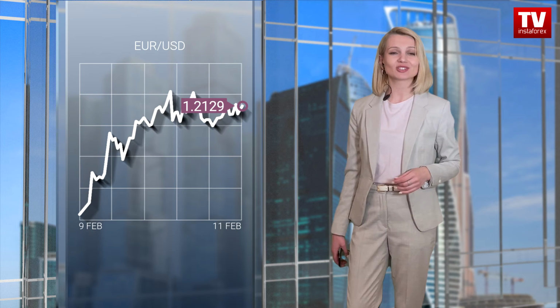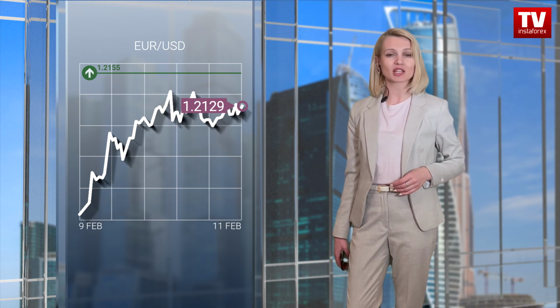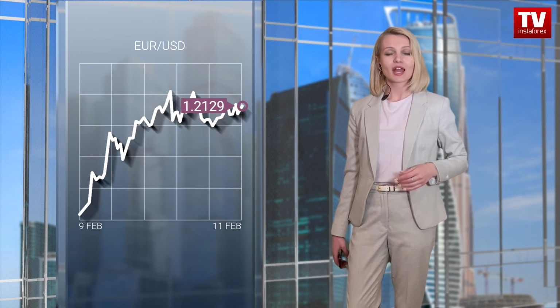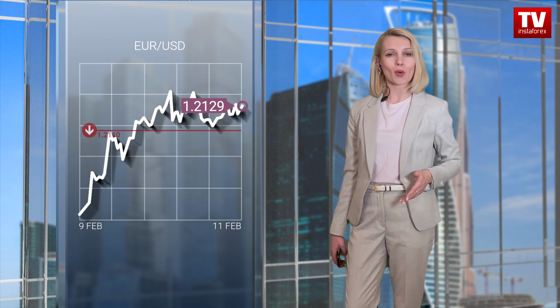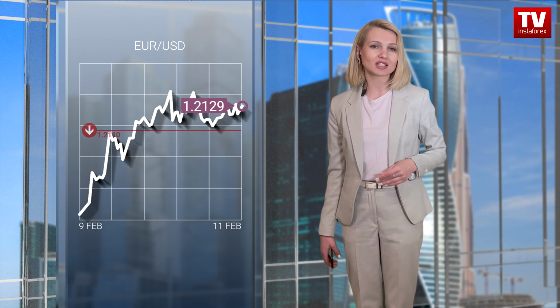Traders are recommended to open long positions above 1.2155, aiming at 1.2185, and short positions can be opened below 1.2110 with a target at 1.2090 and 1.2070.